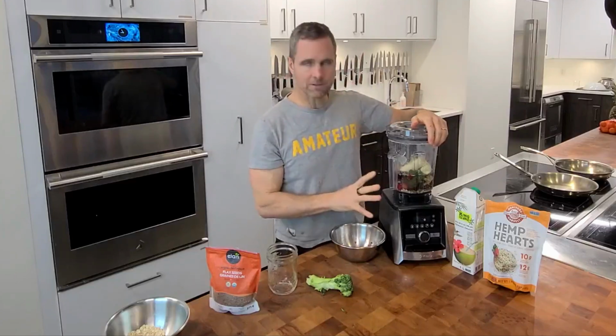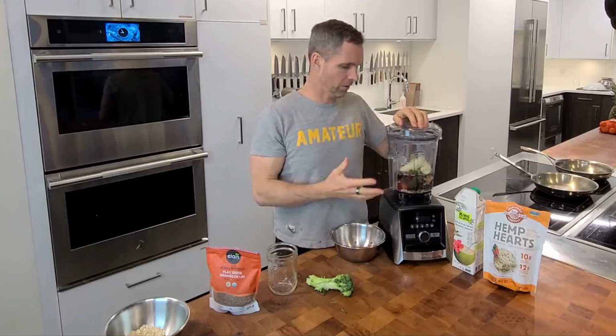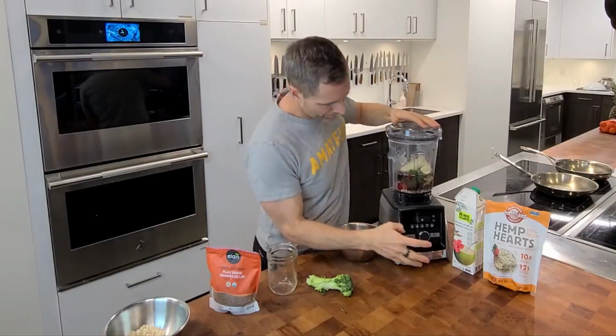So there's tons of fiber. There's omega-3s in there. There are tons of different polyphenols, and it's just packed full of goodness. So this is nutrient dense. Sure, there's quite a lot of calories in here, but it's not a balance of higher caloric density to nutrient density. This is much more nutrients than there are calories. So on it goes.